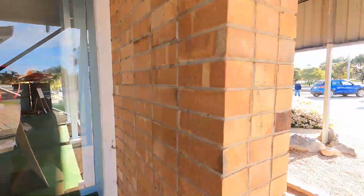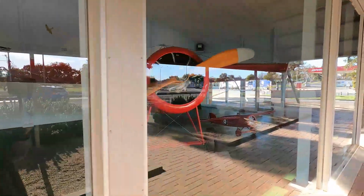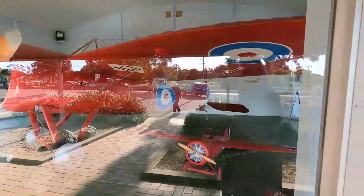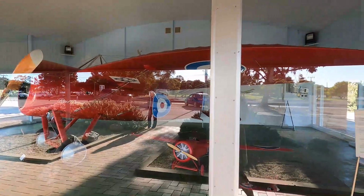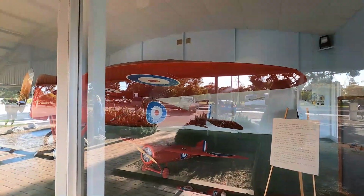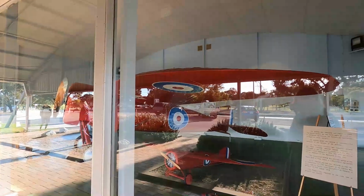Plane? The plane, yeah. Which is a, I read what it was, I've forgotten what type of plane it is. Oh, the terrible sun through the window. There it is. Still not great. There we go. So, this is what the town's known for.